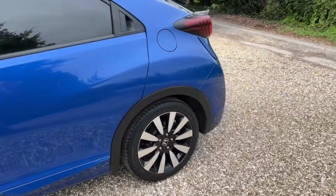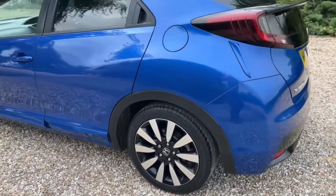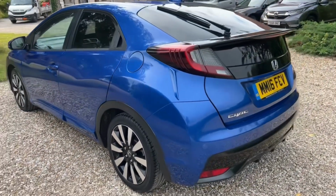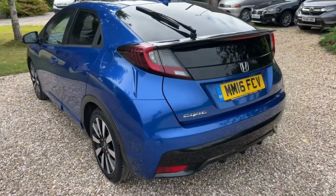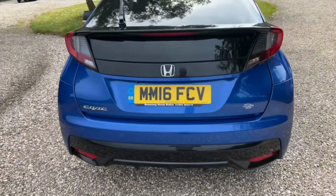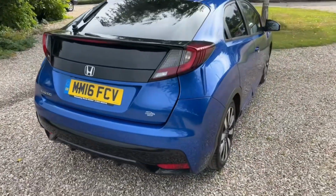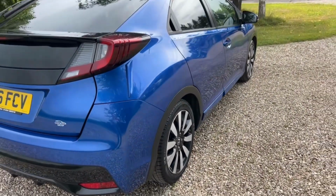That really is very, very nice indeed. Around the back, again, restyled or facelift car with a black diffuser, smoke glass, smoke lenses. All very subtle, but they add up to a really lovely upgrade. And then offside, driver's side, again, very, very smooth in the panels.